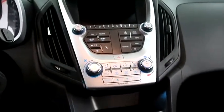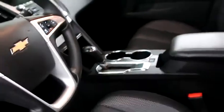Inside, cruise, audio and Bluetooth controls. Full touchscreen, that includes your stereo. Climate control, and your automatic transmission is here.